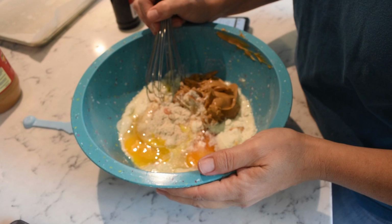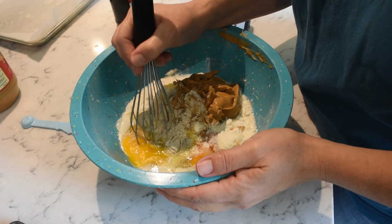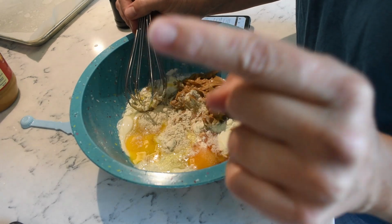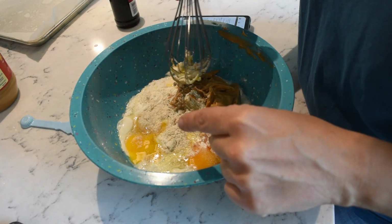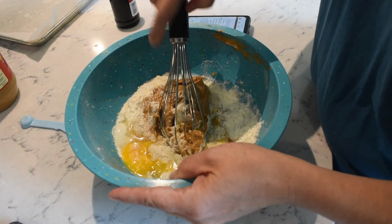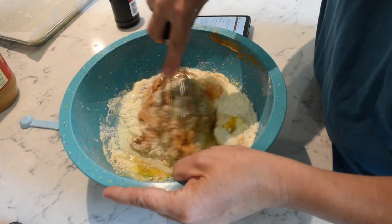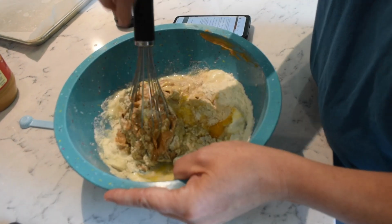My camera stopped recording. I have no idea what was the last thing you saw. So we got our 1/2 teaspoon of salt, 2 eggs, 1 cup of peanut butter, vanilla, and I'm just whisking this up so that right before I add in, what do you call it? The candy.